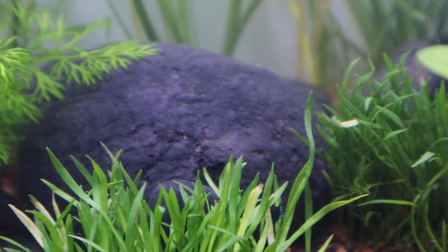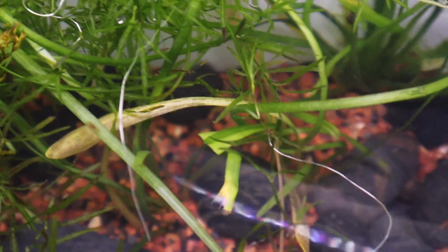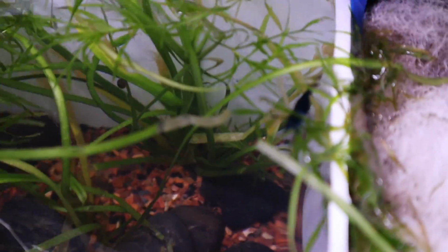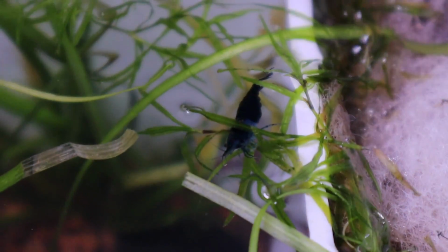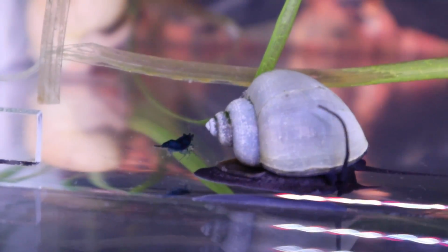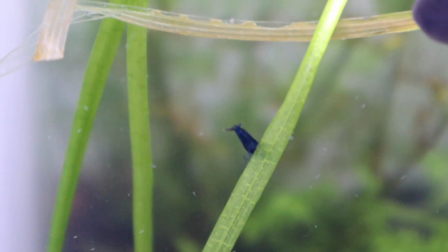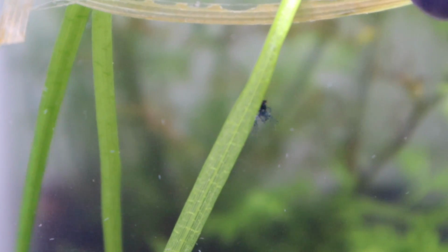The light is a Phoenix light. It's pretty snazzy. It does the job, and it does the job well. And that is all that I've added to this bad boy. No secrets. Oh, actually, I have used the secret sauce from Aquarium Co-op. I just started dosing that bad boy. If you know what I mean, it's the secret sauce, and it's from Aquarium Co-op. So that's it. Pretty simple. Plants, snails, shrimp. 20 shrimp were ordered, 3 snails were ordered, a bunch of other snails showed up, and that's all she wrote for this bad boy.